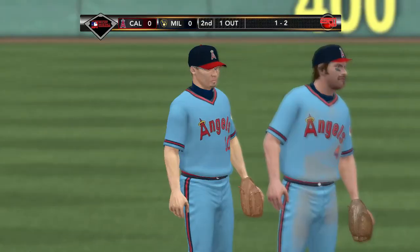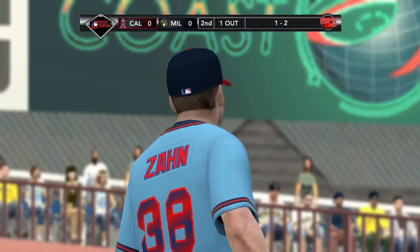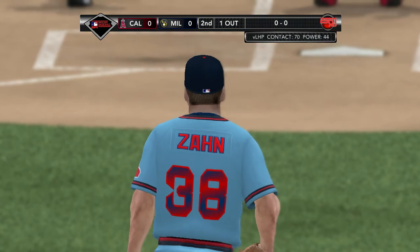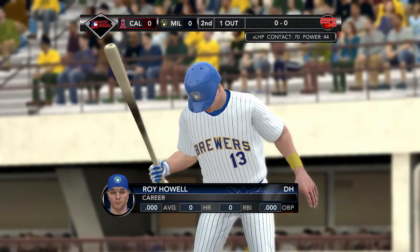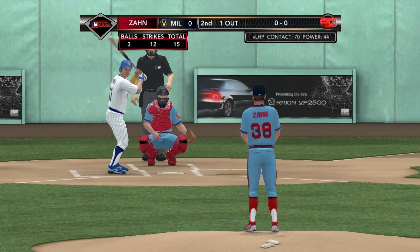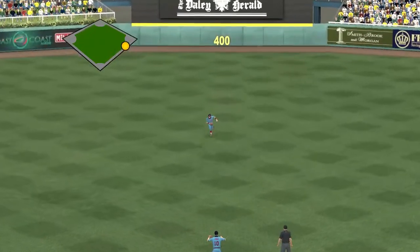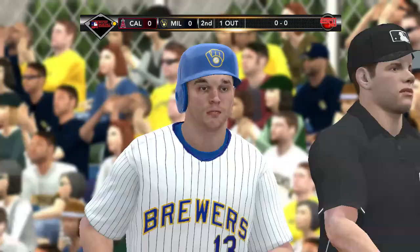Designated hitter, number 13, Roy Howell. And it's Howell batting. There's a swing, line drive, center field. That one gets through for a base hit. Well, he stayed behind the ball right there real well. Got himself that one out base hit.